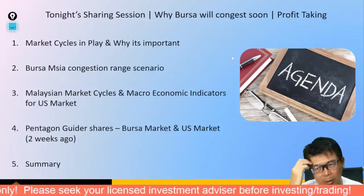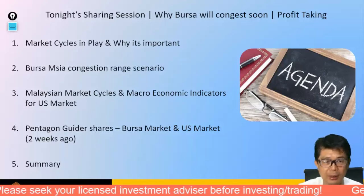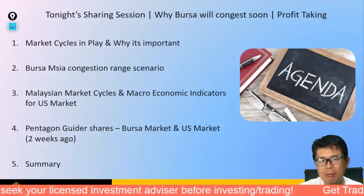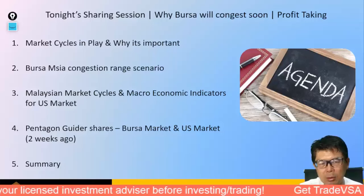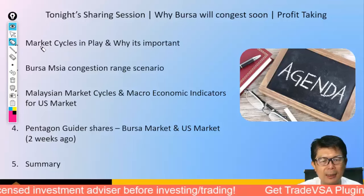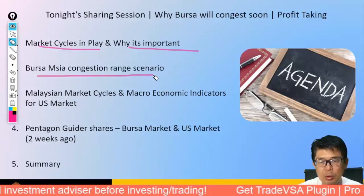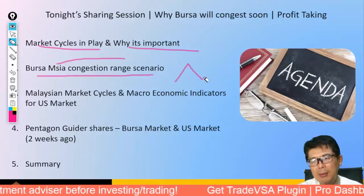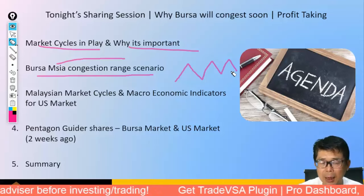And tonight we're going to talk about Bursa. My take is that it's going to congest very, very soon. Profit taking, right? The Bursa right now is rallying back to almost 1580, but it will congest very soon. If you look back at the KLCI, where I started to talk about two weeks ago, that's where the green pentagon came out, and it is because we have the market cycle. The market cycle is in play, so it's very important you know which one is the positive one, and I'm going to show you where the likelihood of the congestion is. Our market is going to go up, come down, go up, come down, go up. It's not going to go straight up like what we saw last year in March 2024.